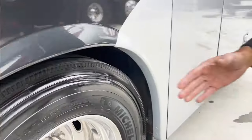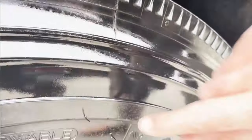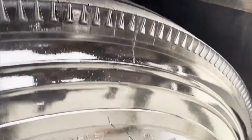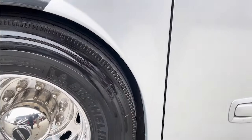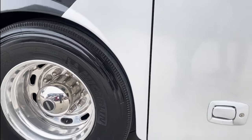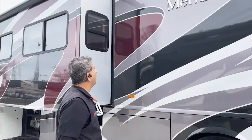Come on back, look at it again. Let's get close. Look at this tire, still got the little side hair, if you can call that little. It's in excellent shape. Tires are knee-deep tread. I wouldn't change them for probably another 4-5 years, maybe 2028 at least, or something like that.